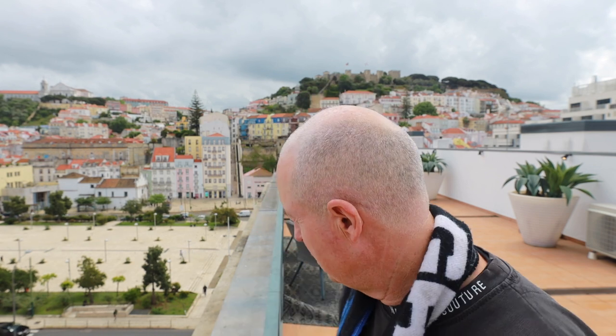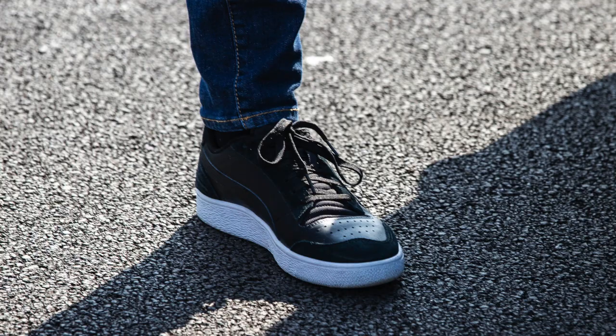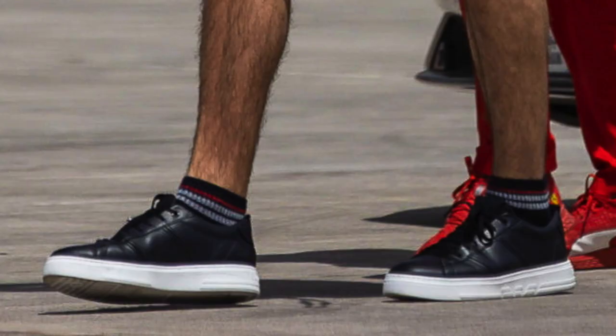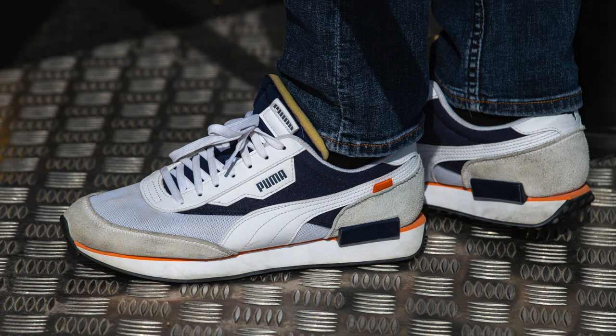Charles Leclerc, I've caught him wearing a couple of different shoes. What about these people shouting down here? One of the days he came in these Ralph Sampson low vintage trainers, and on another day these shoes. Now I've spent a bit of time and I'm going to suggest that these are Armani, but I can't say with any confidence. I think this little bit gives it away perhaps as the Armani logo, and I've only ever seen Carlos Sainz wearing these Pumas.